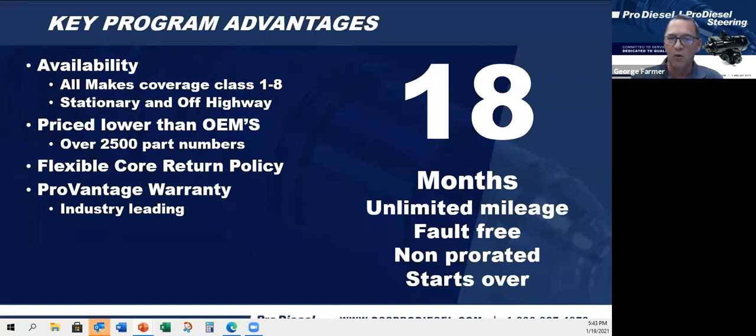We have a flexible core return policy. We don't care if the tip's blown. We don't care if the springs are blown. We don't care if the wires are pulled out of the top. We need the body of that core. We're not going to ding you for a core charge coming back. And again, you have an 18-month fault-free ProVantage warranty.